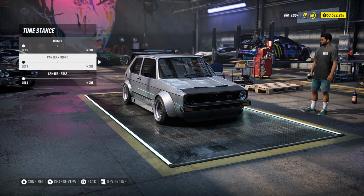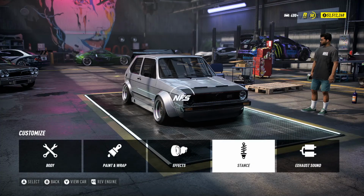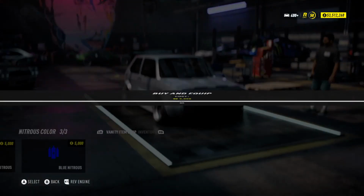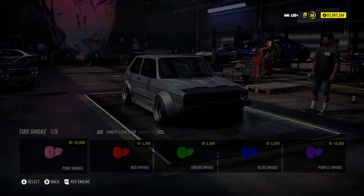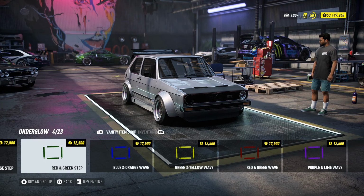Then we have everything actually done from this aspect, but we wish to work on the stance. We definitely need to lower this baby, put a bit of negative camber on both front and rear. We'll save this because we like how this car sits now. Nitros will be blue, and tire smoke will be pink because why not? I don't know why I'm choosing pink, but we'll take pink.